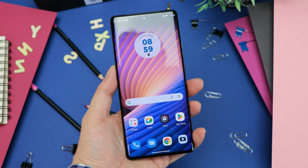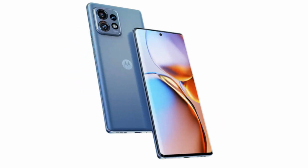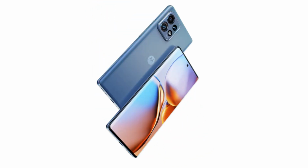Let's talk about the design. The Motorola Edge Plus 2023 is an absolute stunner. It's sleek, it's modern, and it feels great in hand. The interstellar black color option adds a touch of elegance. Moving on to the display, we have a 6.7-inch OLED screen with a resolution of 2400 by 1080 pixels.